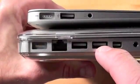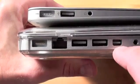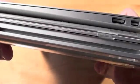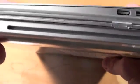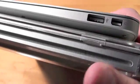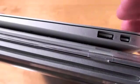Of course, there are two USB ports also on the MacBook, and this is the mini display port out. If we look at the side, again, you can see that same hinge design with the vent on the bottom. If we look back here, we see an optical drive slot on the MacBook, well, aluminum MacBook or MacBook Pro, depending on what you're comparing it to. And then on this, we have another USB port and the mini display port on this side.